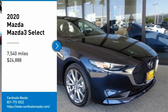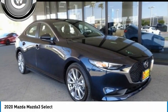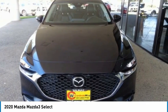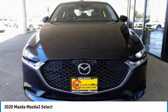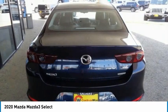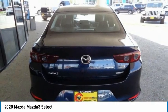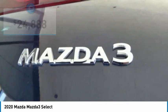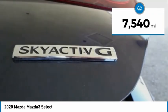You are going to love the 2020 Mazda 3. The Mazda 3 meets your vehicle wants and needs. Powerful and economical, technologically savvy, and boasting top safety features, the Mazda 3 is the total package and is priced below $25,000. This vehicle has less than 8,000 miles.